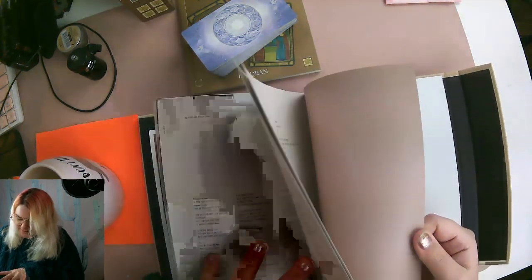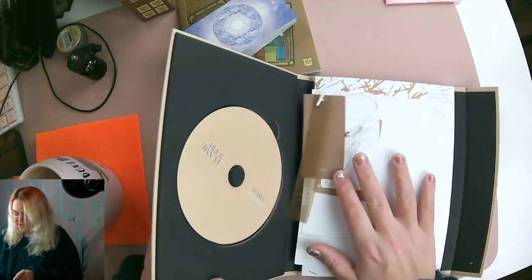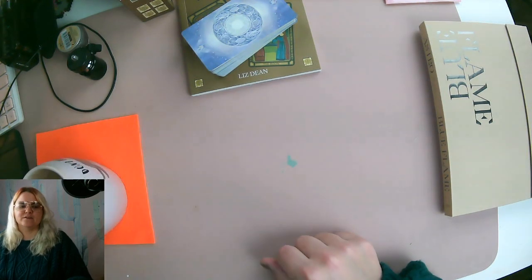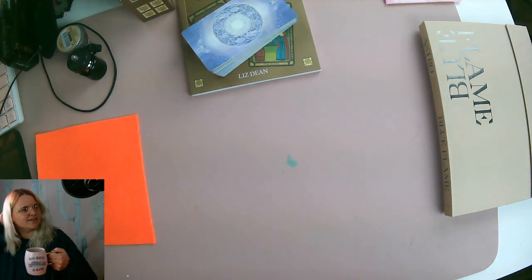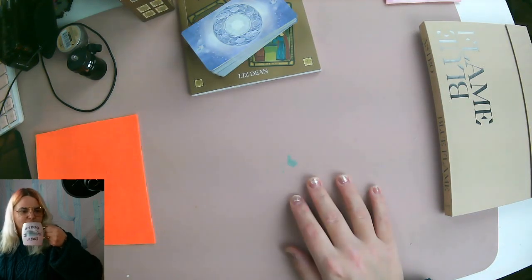As always. I'm gonna be honest, the albums from the smaller companies are so much nicer than the albums from the big three. Especially YG. YG's albums suck. They have the worst quality photo cards. They're just on the cheapest paper. I'm like, dude, come on.